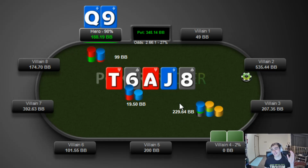Absolutely gross spot for us here. My opponent has all of the king-queen offsuit combinations in their range, and I really don't think they're overvaluing a two-pair hand. I think it's more likely they have the king-queen combos than the queen-9 combos, not only because we block it, but also because I think some of those queen-9s are probably just going to call my raise and not 3-bet themselves. So yeah, pretty easy fold for us if you really sit down and think about it.